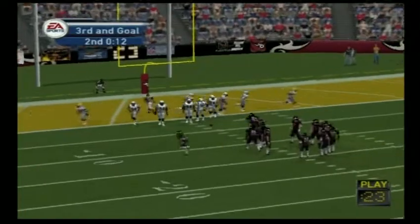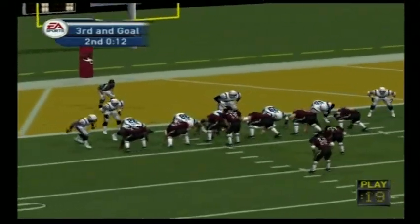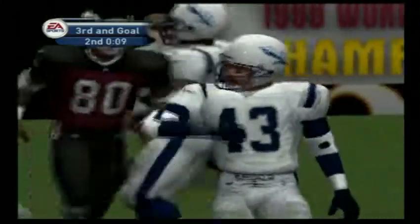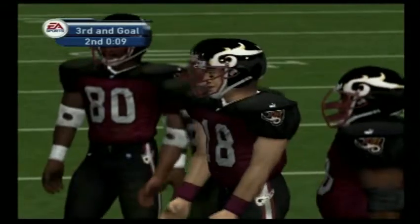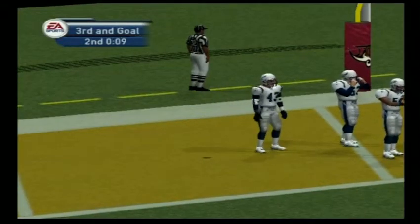Four yards to the end zone. Set, hut. Number 18 drops back to throw. Throws left. Knocked down. He just knocked it down. He just stuck his big paws up there and swatted it. Set.